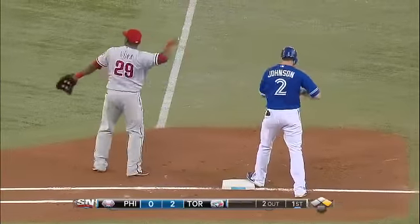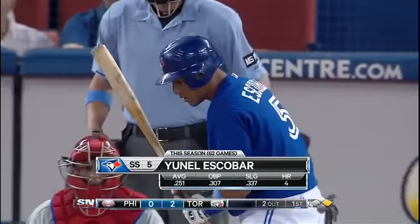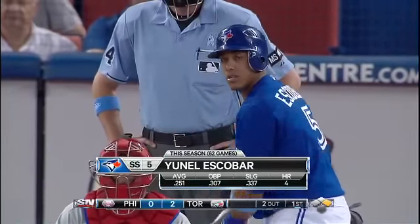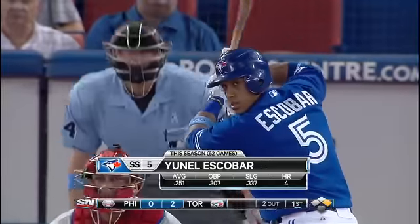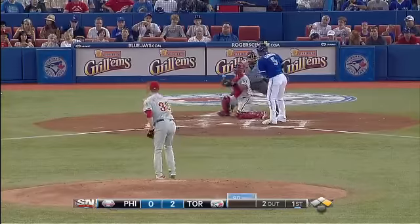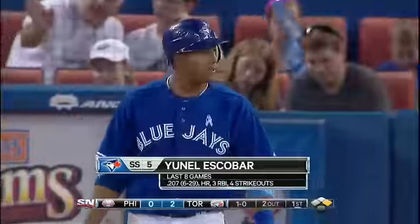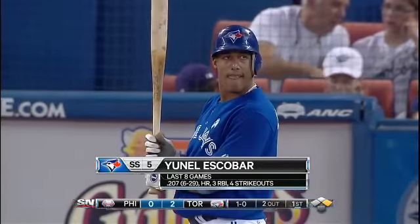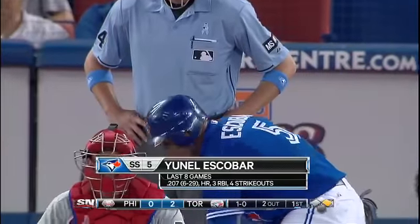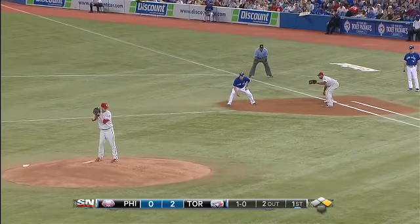And Kelly Johnson likes to run. Kendrick is aware. Yunel Escobar at the plate now has that batting average over the .250 mark. Kendrick has certainly shown that he's willing to come in with the fastball. He has to be able to move that ball around, in and out, up and down. Right now, he just doesn't have a whole lot behind those pitches.